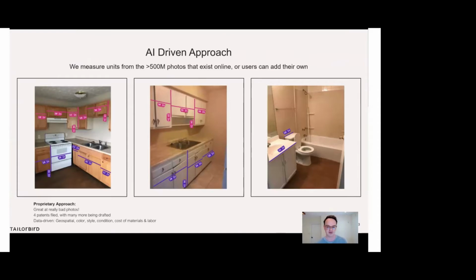Tailorbird is a technology innovation and a business model innovation. The technology innovation is the use of computer vision to measure physical space and create a single source of truth. There's over 500 million residential photos online in places like leasing websites, apartments.com, rent.com, Rent Cafe, and places where residents post photos like Facebook, Yelp, Pinterest, and others. We're not inventing computer vision. This is the same technology that a Tesla car uses to see the road, but we are adapting it. Our technology focuses on making really bad photos useful, like the ones on the screen. Most properties have a couple hundred photos online, and users can always add their own.